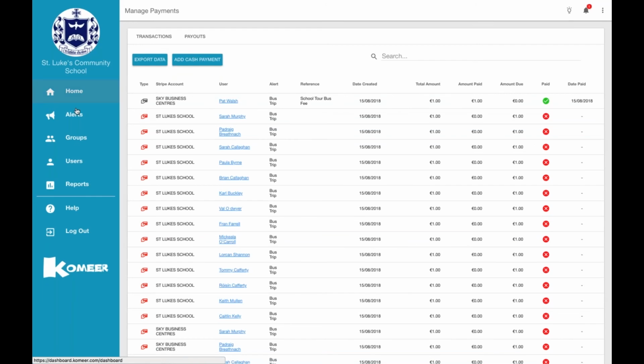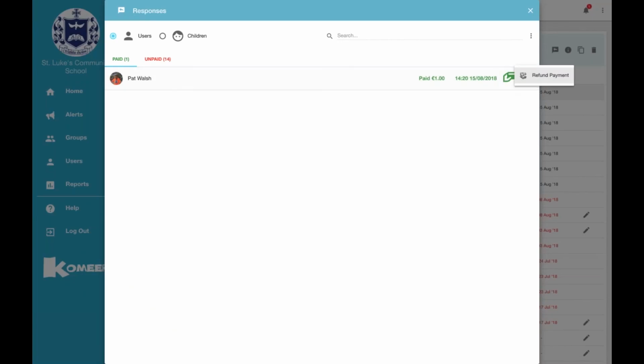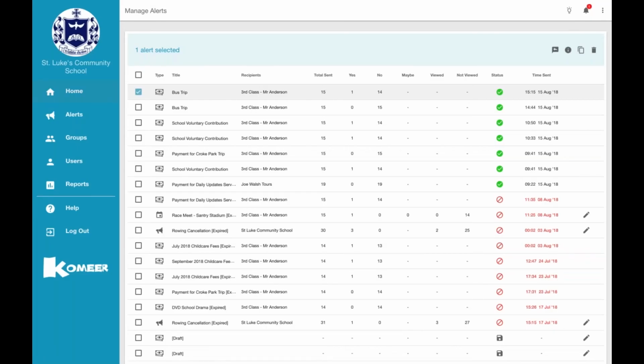There are options also to refund the money. So if I go back to our alert screen, this is a question I see we've just been asked, I can, on our responses, refund the individual amount, refund payment here, or refund all payments made if your trip is cancelled, for example. So that's a lot. I hope that's pretty clear.